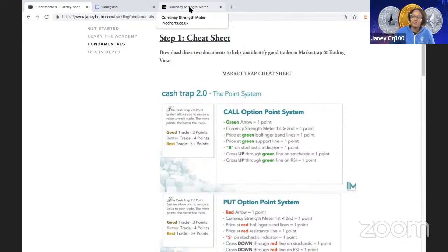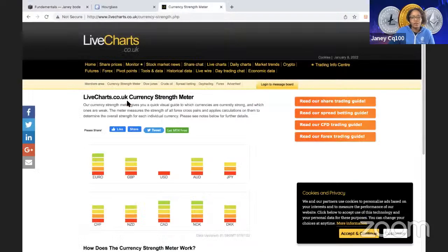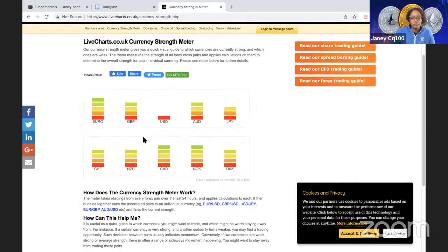Okay. So self-discipline is going to take a little bit of time. What do I do when I come into the market? I come in here and I say, okay, how is the market looking?